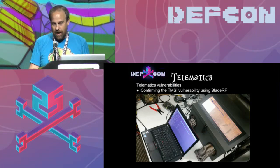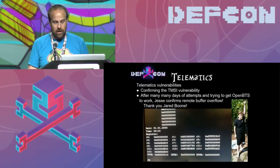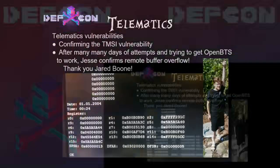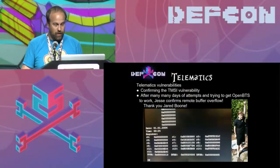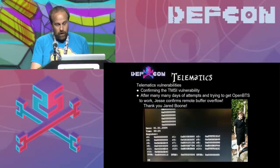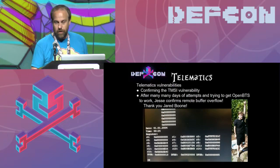After a while, we were able to fully confirm the over-the-air exploit. This is actually a screenshot of a text message that I sent Mickey while he was driving to a conference to go present somewhere else. So we finally got this working. We wanted to thank Jared for his help here. In this case also, we control registers with arbitrary access. We control R15, the program counter, again. So we have remote code execution potentially because we control the program flow.